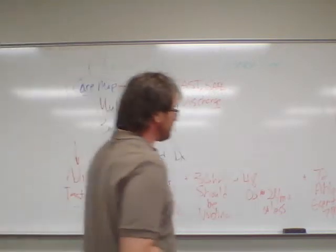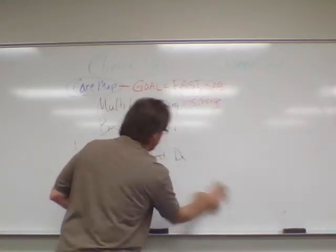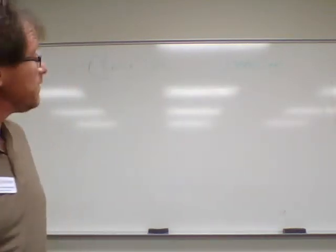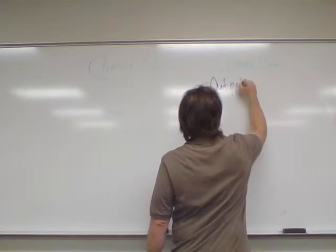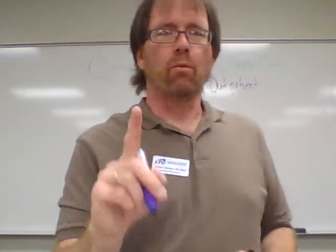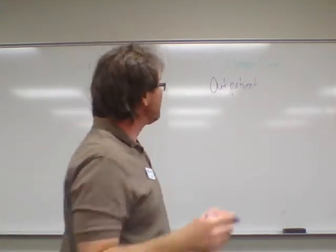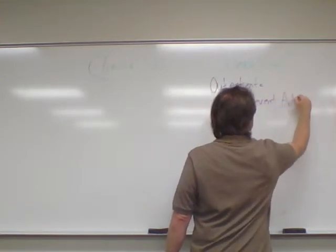So how is this different from disease management? Well, if care maps or clinical pathways are used inpatient and inpatient only, disease management is outpatient. Their one goal is not actually better health, but that's the method. The goal is to prevent admissions.